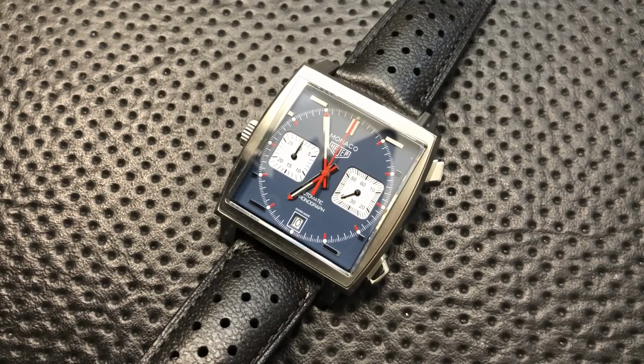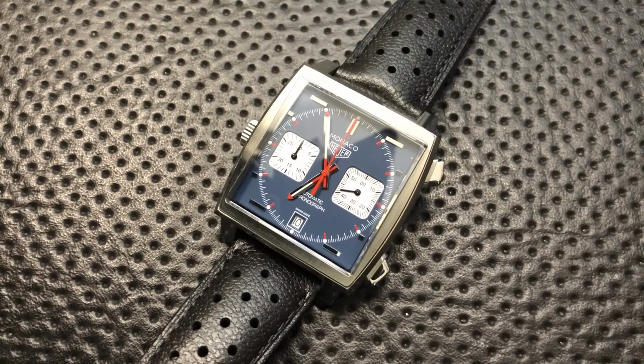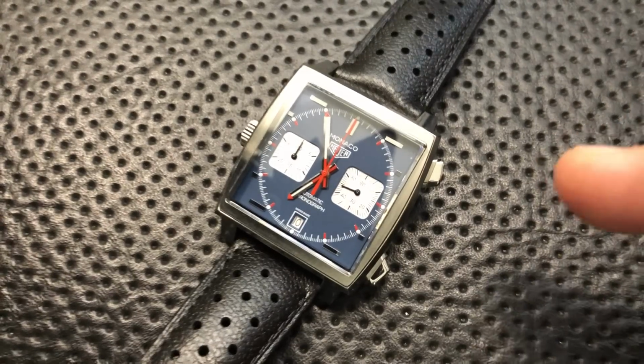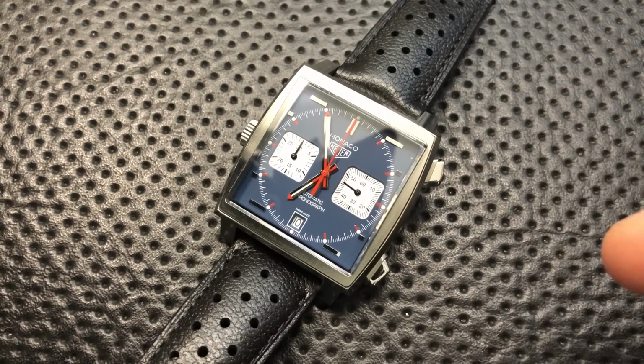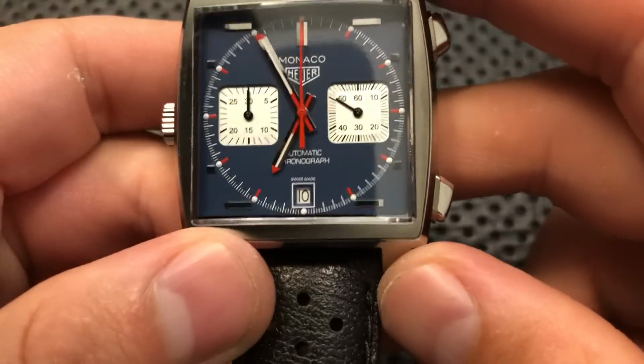This is a very nice watch in a lot of ways. I mean, it is keeping time reasonably for a mechanical and whatnot. It is a chronograph. It has lume. It's legible. It's well finished. But the thing that this watch has more than anything else is flavor. This is a flavorful watch.